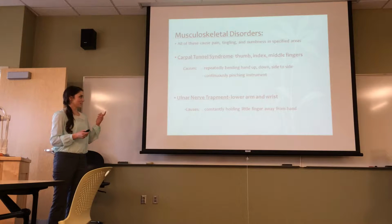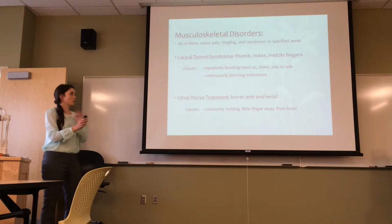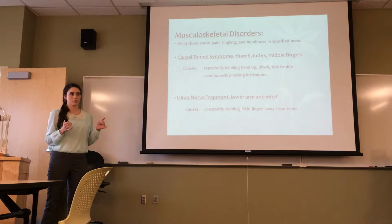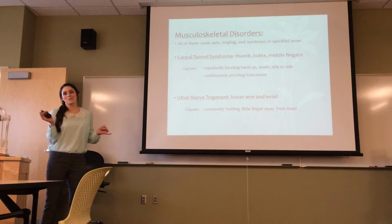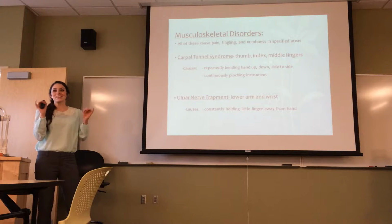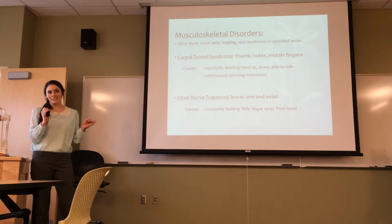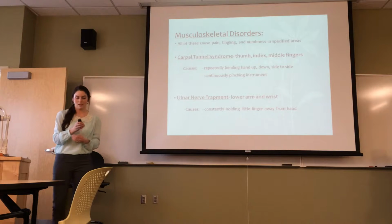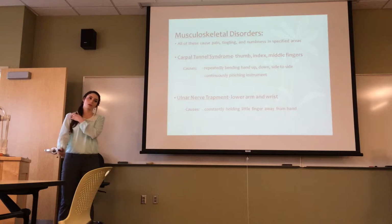Ulnar nerve entrapment. I thought this one was interesting. Your whole lower arm and your wrist will go numb, and it's just from holding your little finger away from your other fingers for too long. I know we all want to be dainty. You probably don't want to be dainty, but even when you're cleaning teeth, don't hold your pinky out. Sometimes you can, but constantly doing it will trap that ulnar nerve and then your whole arm can go numb.